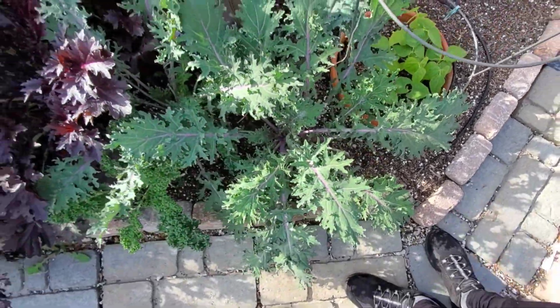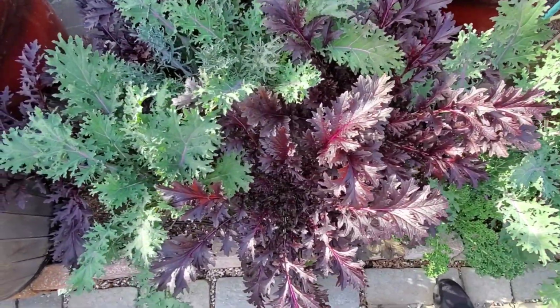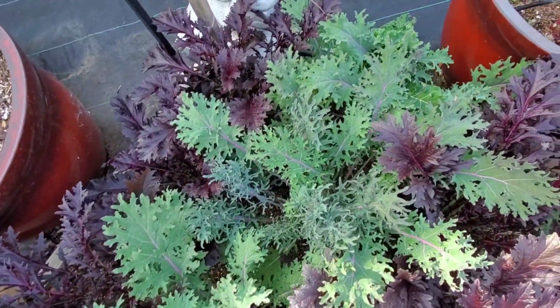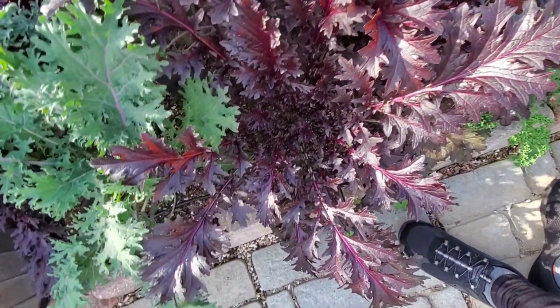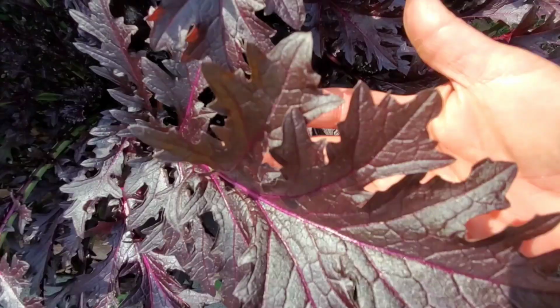Now look at this. Look at all this goodness. This is the purple mizuna and the kale. That has just gone gangbusters. These are the plants that I picked up from OC Farm Supply. Look at how beautiful this is. Look at how healthy that looks.